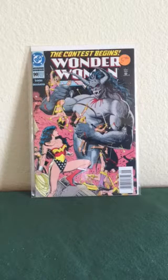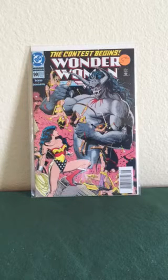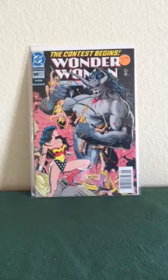This is a newsstand edition. Got it for $5. Sells anywhere from 15 to 20. There for a little while it was moving up in the $40 to $50 range, but it's a good one to pick up. All right, moving on.